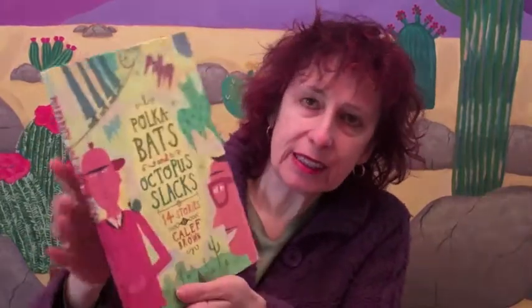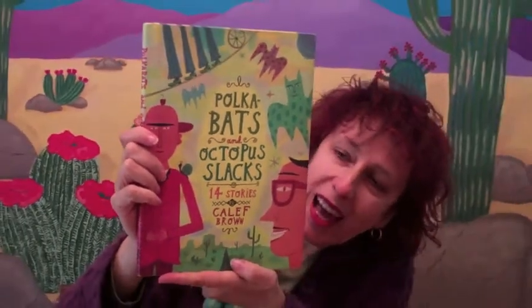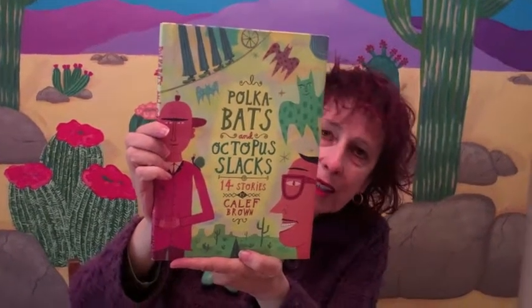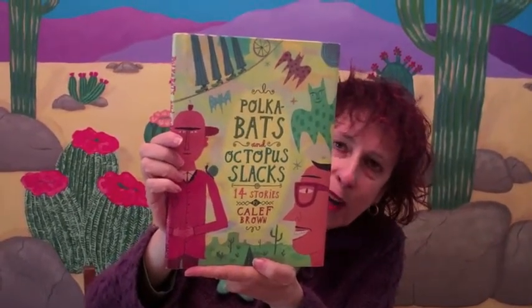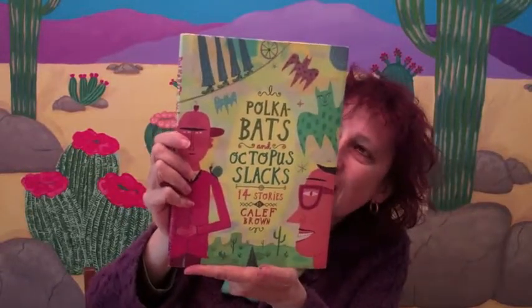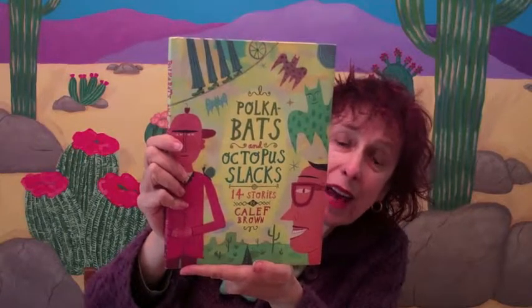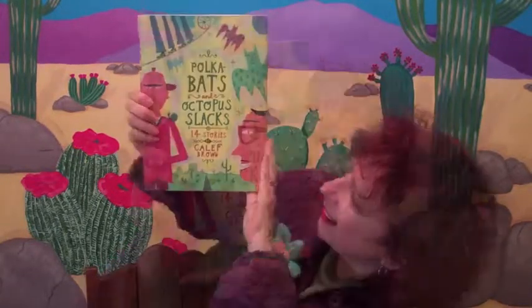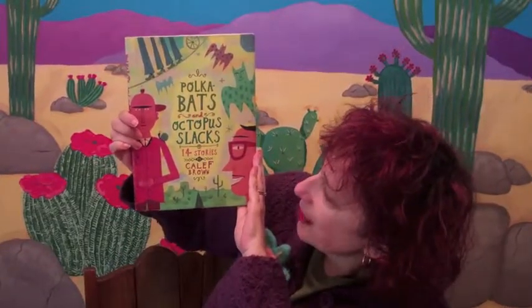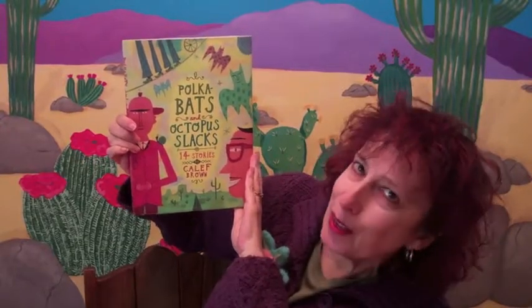It's a book of poetry, and it's by one of my favorites, Calef Brown. Very inspiring, very goofy, and what an imagination. He does these fabulously wild, expressive illustrations with a wild palette that's unpredictable and exciting. And his poems are just as wild and just as wacky, as you will see. So this book is called Polka Bats and Octopus Slacks, 14 Stories by Calef Brown. So let's see what Calef has to say.